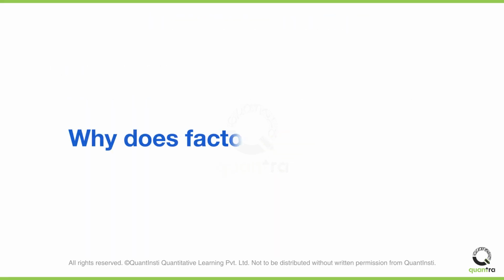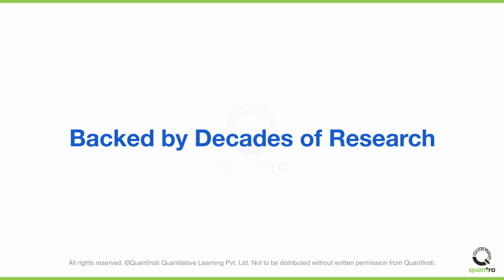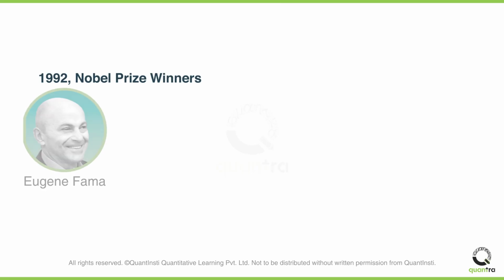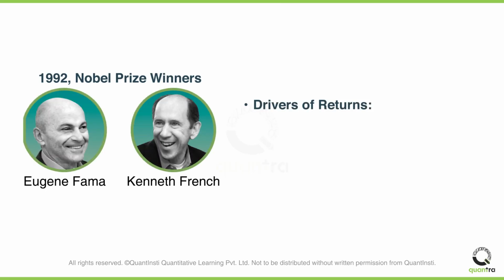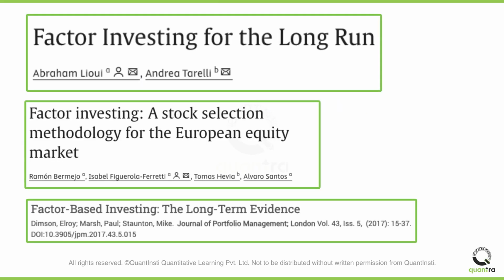Now coming to the second question, why does factor investing work? Let's go through each of these reasons one by one. The very first reason is that it's backed by decades of academic and empirical research. In 1992, Nobel Prize winners Eugene Fama and Kenneth French identified the value and size factors as key drivers of returns. And from their studies, research into factor-based strategies started.